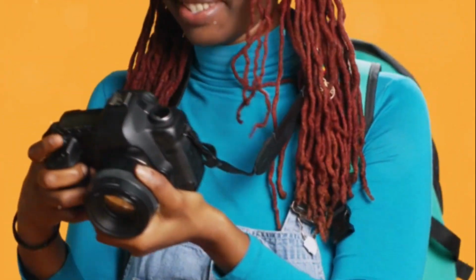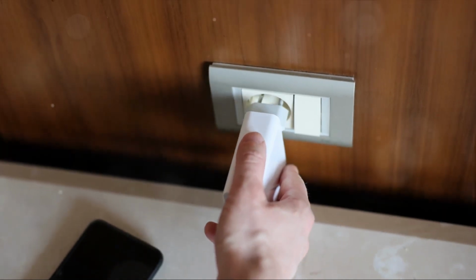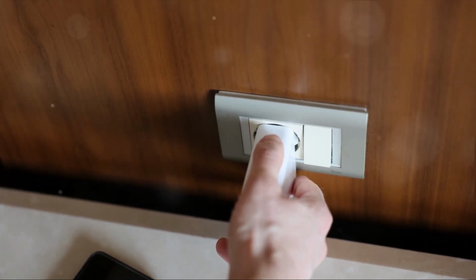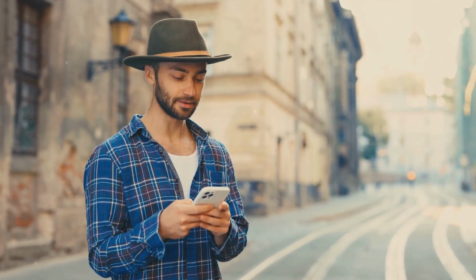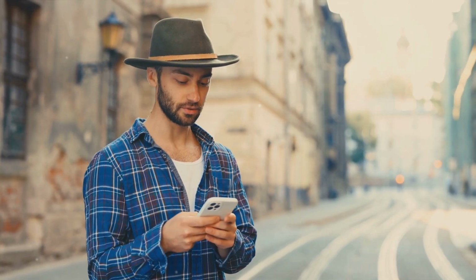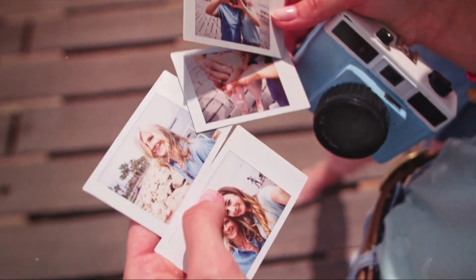Next, you'll want to consider travel adapters. The type of plug in use can vary from country to country, so an all-in-one travel adapter can be a lifesaver. Remember, your gadgets are only as good as their battery life. Speaking of gadgets, don't forget essentials like your phone, charger, and a camera to capture those unforgettable moments.